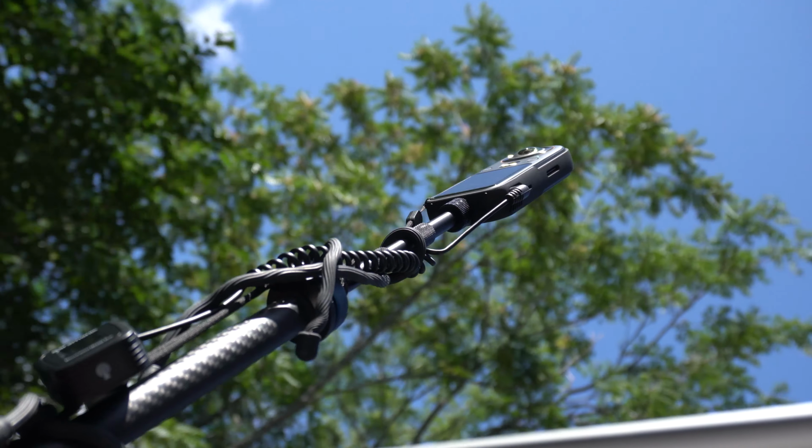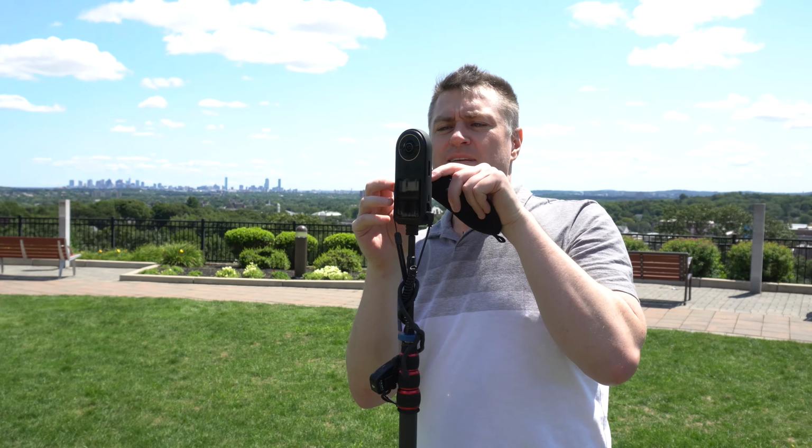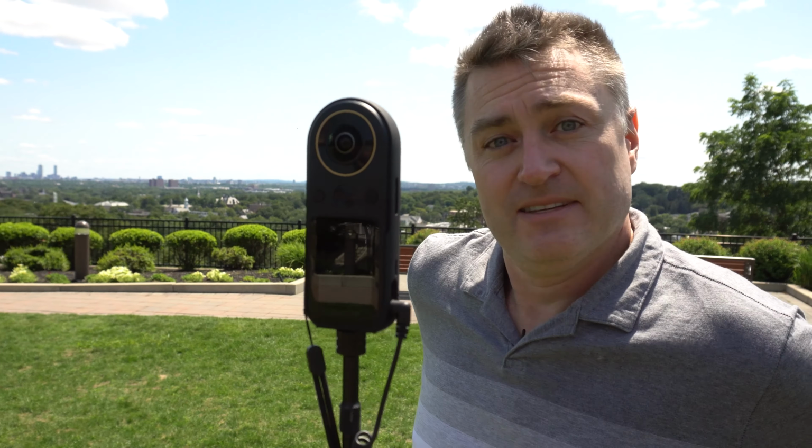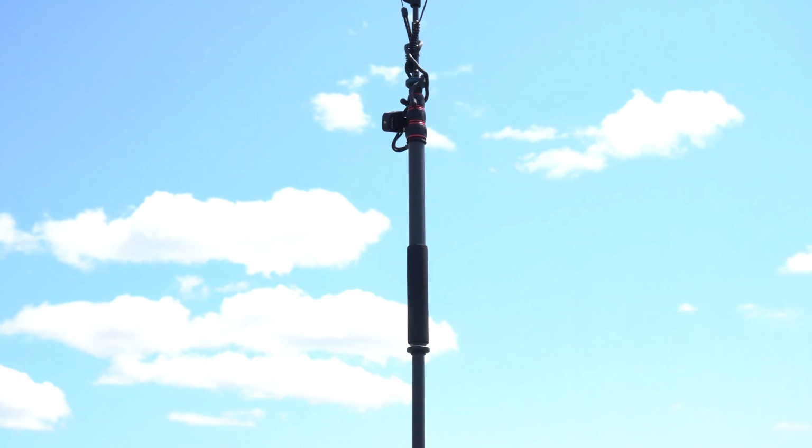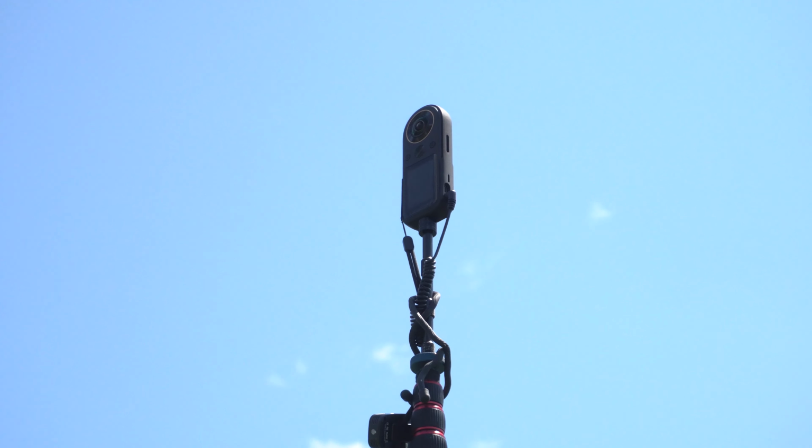This setup we have here is capable of filming content that is perfectly suited to virtual tours in particular, with an output that meets or exceeds the quality possible to include in modern browser-based tour platforms.